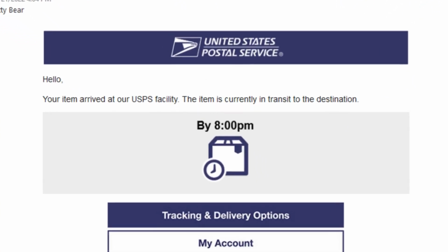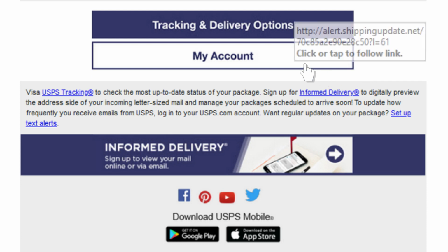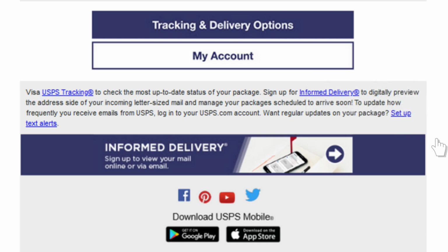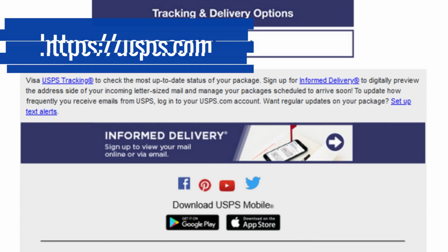Another indication that the email isn't genuine are the links that are embedded in the message. Hovering over any of the links in the email will reveal that they do not redirect to addresses associated with the USPS. Additionally, the links are almost identical regardless of where they are supposed to direct you. If the email were legitimate, the link would contain the correct USPS domain like the example on your screen.